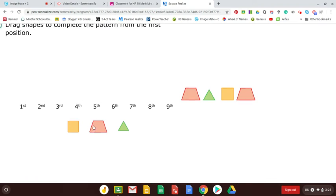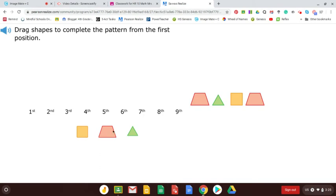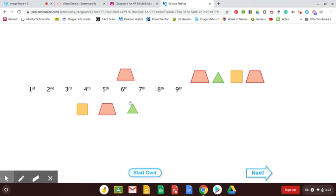What do they want us to do here? Drag shapes to complete the pattern from the first position. Triangle, no. What do they want us to do? I don't know what they're wanting us to do here. We're skipping this.